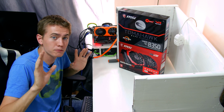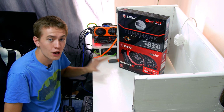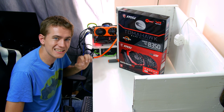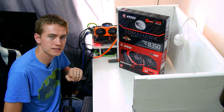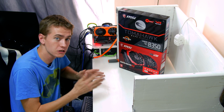Obviously, in order to be able to do this project, the parts have to draw a minimal amount of power. 300 watts peak, to be specific. The power inverter that I'll be using is on a 20 amp fuse, and since it's a 12 volt plug, we have 300 watts to work with before we blow the fuse. And that has to include the monitor that I'll be using as well.